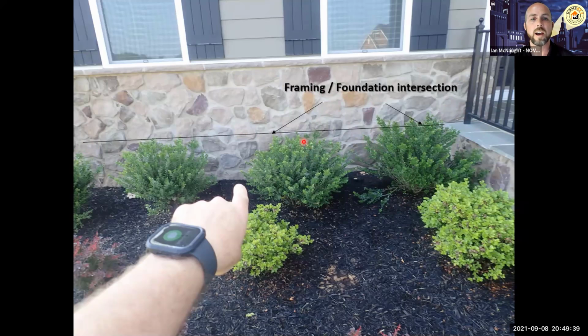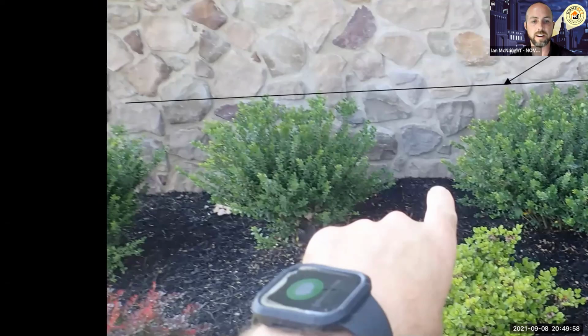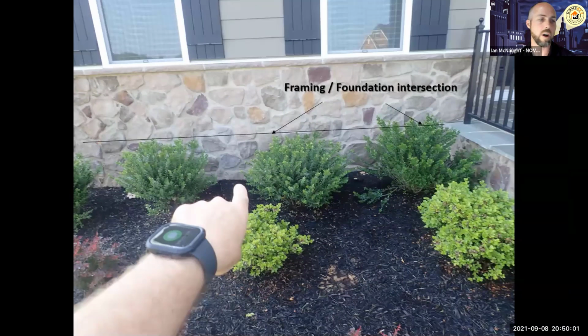And if you note, I do not have a weep screed or flashing transition at this intersection. So the next thing is to look at the bottom. Do we have a weep screed at the bottom? In this picture, no, we do not. All right, so there's no weep screed down there. So that means this was done wrong in both instances, both scenarios. So that's a problem. So I definitely wrote this up as the adhered stone veneer was installed incorrectly. The water management was not done correctly between the framing and the foundation wall.